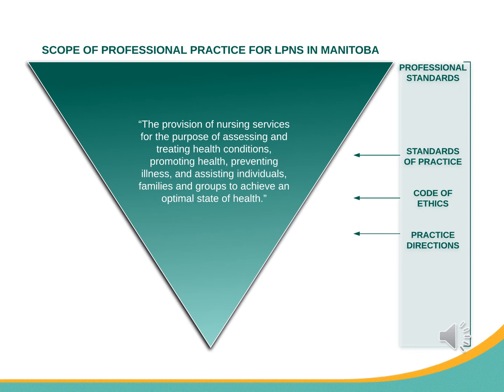While the scope of practice statement appears broad, be aware that the practice of the profession is guided always by the standards of practice and conduct, the code of ethics, competency documents, and the practice directions. All beginning practitioners will demonstrate the entry-level competencies of the profession, which are set out in the Entry-Level Competencies for Licensed Practical Nurses in Manitoba document revised in 2021.